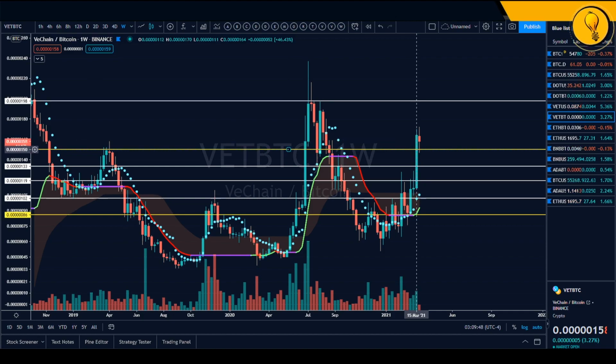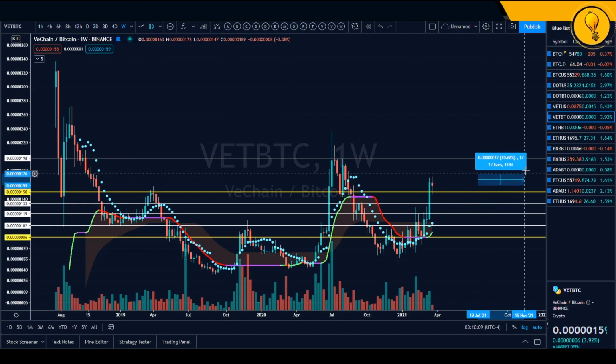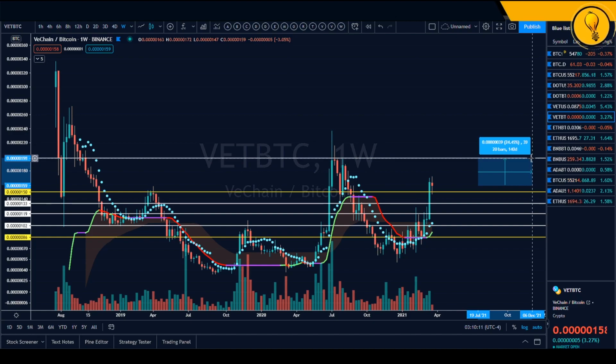We actually took out resistance. So price took out resistance. We've come and we've officially tested resistance, now turned support. We've bounced off of it. There's a good chance of continuation for VeChain. Damn. Okay, so honestly, guys, the next region of resistance on the Bitcoin chart only comes in here, okay, which comes in at 198 sats. That's a good 24% against Bitcoin.